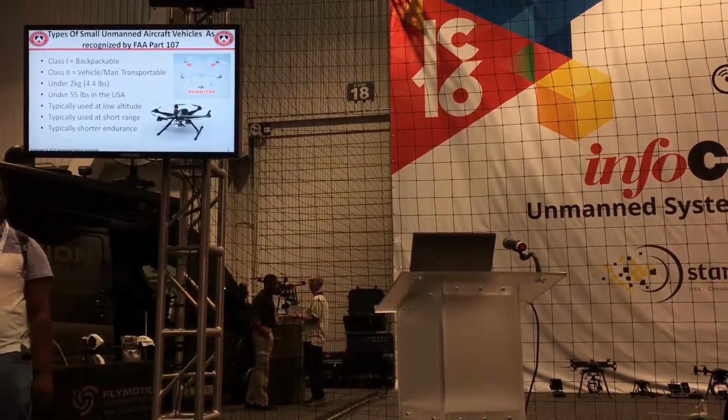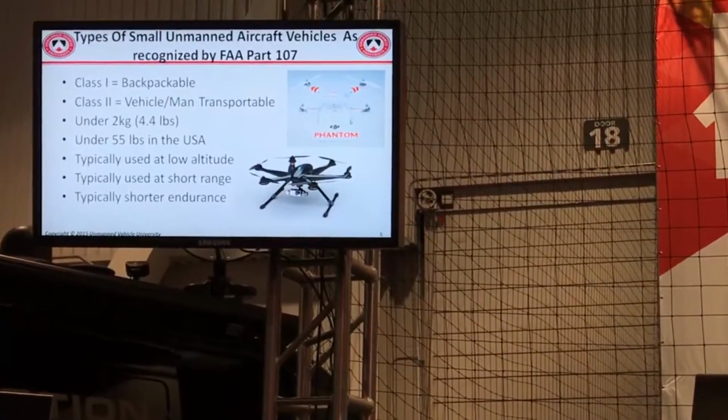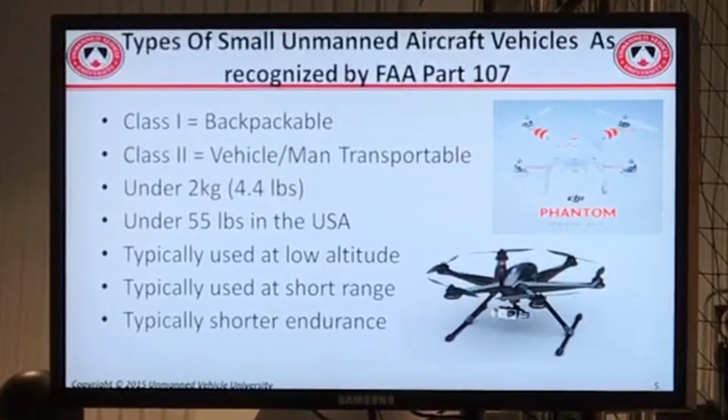You go buy those at Radio Shack or Best Buy, and for $50 or whatever they are, you fly them around your living room. That's great. Class 1 drones are from 4.4 to 55 pounds. All of these are Class 1 drones. These are subject to FAA rules and regulations. Class 2 drones are above 55 pounds.